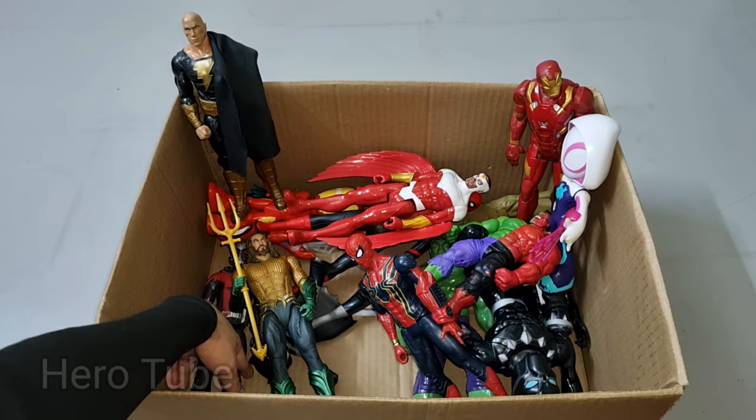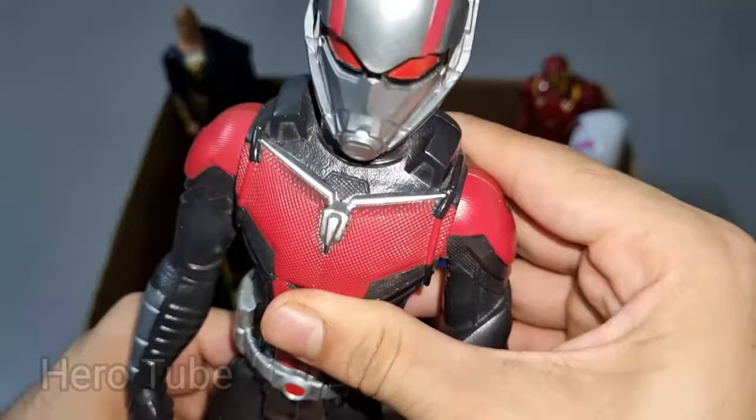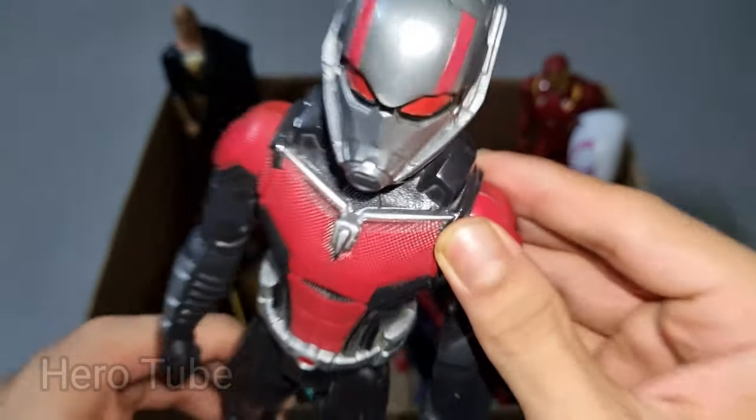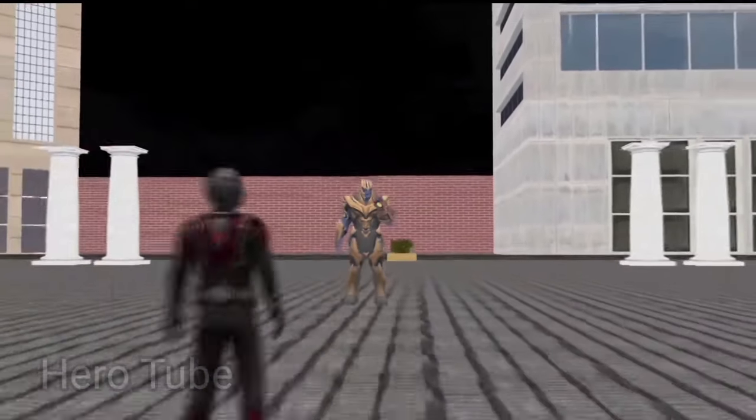What is this one right here, guys? What is this, guys? Wow, guys, you guys are so cool. The big small size changing superhero, guys. Wow, this is super cool. The gray helmet superhero. This is a super cool big small size changer and hero, Ant-Man.